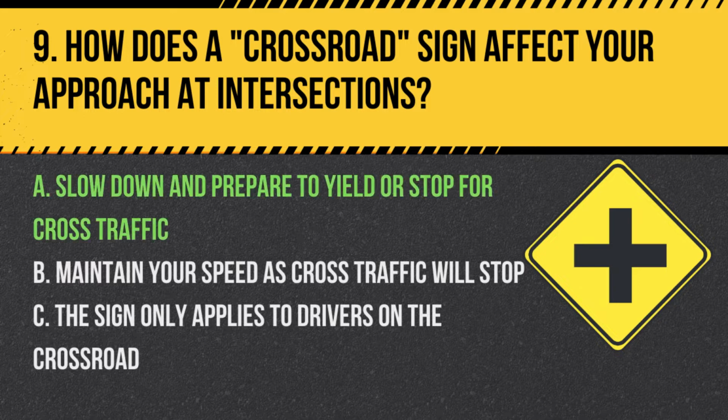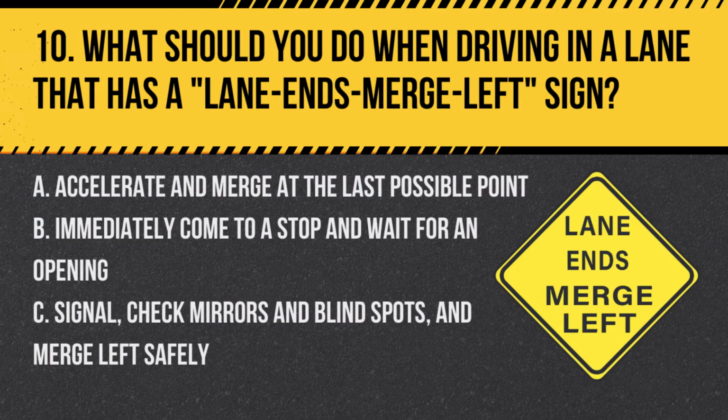Answer. A. Slow down and prepare to yield or stop for cross traffic. A crossroad sign indicates that an intersection is ahead, and drivers should be ready to slow down and yield to cross traffic.